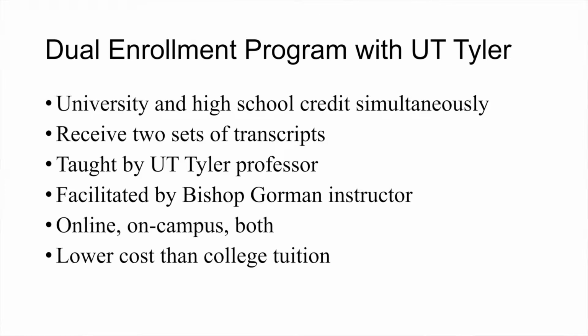You receive 2 sets of transcripts. You get a transcript from UT Tyler, and you get a transcript from Bishop Gorman. The classes will be taught by a UT professor, but facilitated by a Bishop Gorman instructor. These courses are going to be online, on campus, or both.